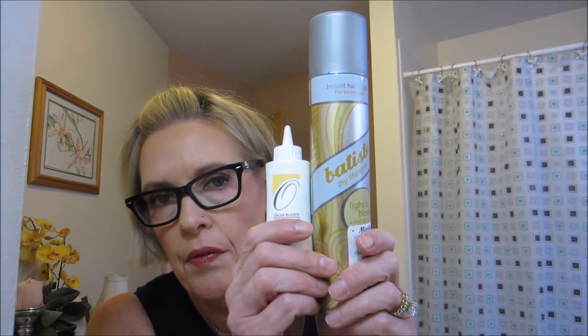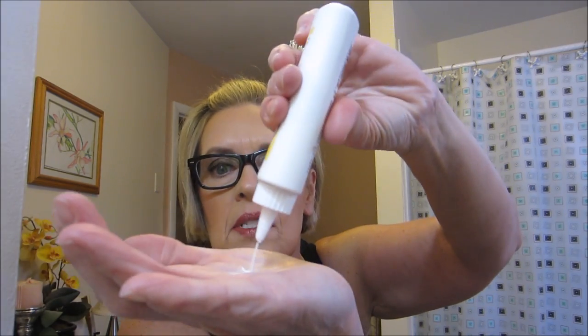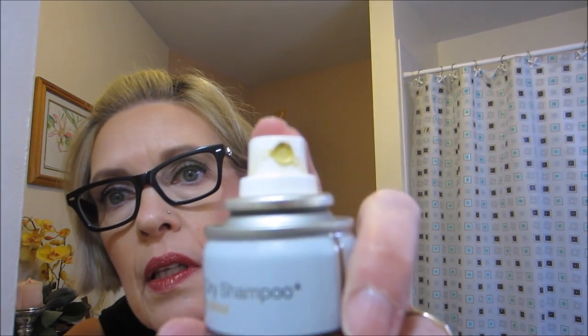I wasn't watching the time, so I don't know where it cut off, but I was talking about if you have a lot of shine in your wig or your hairpiece, you can get a dry shampoo. This is Oscar Blondie, and it is just a white powder that pours into your hand, and you can spread it around and then pat it on your wig if it's too shiny. And then just fluff it out with your fingers. You can brush through it if you want to. This is my favorite dry shampoo. This is the blonde color, and this I use on my natural hair, and that's the color of it there.